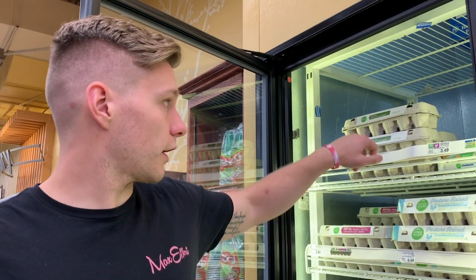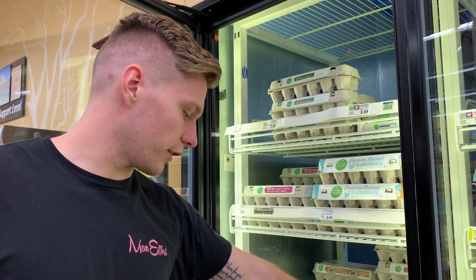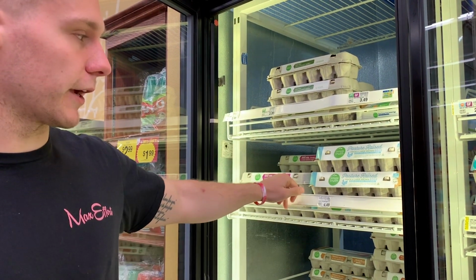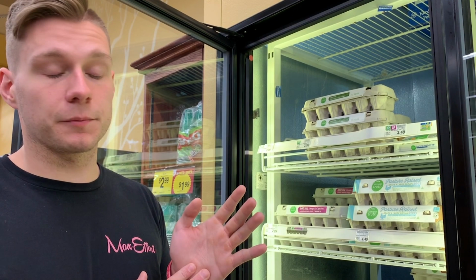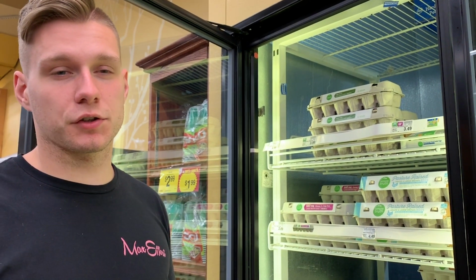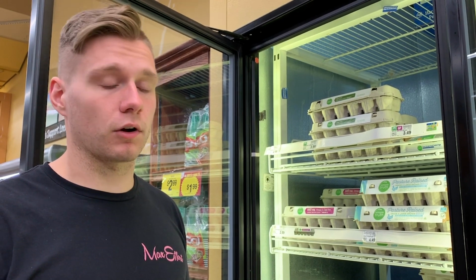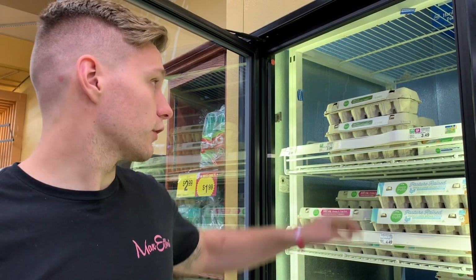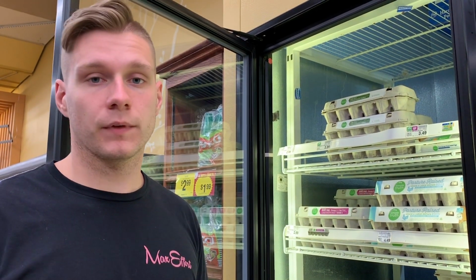You'll see things like cage-free. You'll see grain-fed. You'll see omega-3. Couple things to know. It has been illegal to keep chickens in a cage in the United States for 40 years now, for a long time. Every chicken in America is cage free. So when it says cage free on here, they all say cage free. Every chicken's cage free. It's just a marketing gimmick.